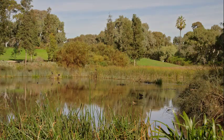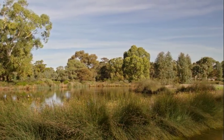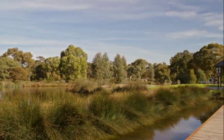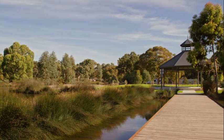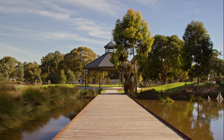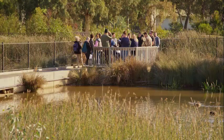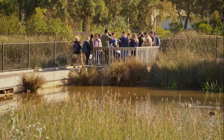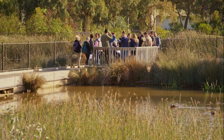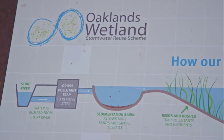The site is now a haven for native birds and fish and also provides a great recreational facility for the wider community. It's a nice, big, open, green public space, so people are able to come and walk and picnic, come with their children and their dogs, and they can see how our urban stormwater behaves in this kind of system as well. So we quite often use these for educational benefits. We can explain to people how stormwater picks up pollutants through the urban environment and how a wetland like this cleans up the water quality.